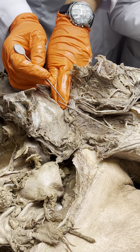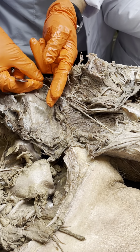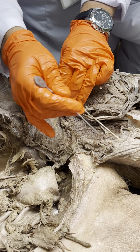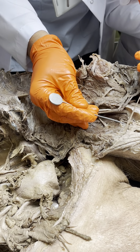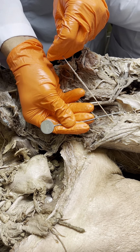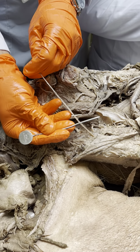Ilio-hypogastric and ilio-inguinal. These two nerves originate sometimes together, like this, and separately only here. It is visible like the separate here. Only the fascia, you see, covered. So here you have the two completely different components.